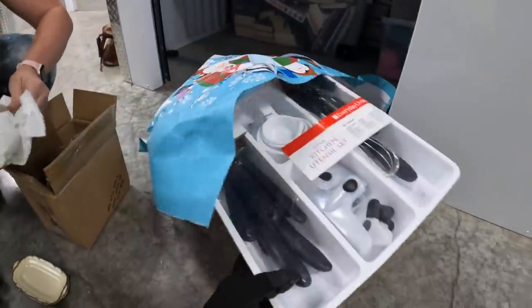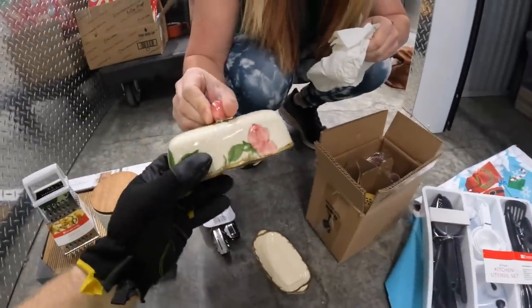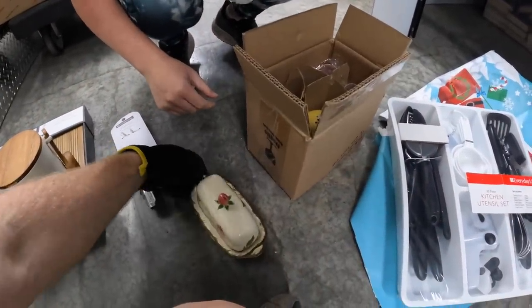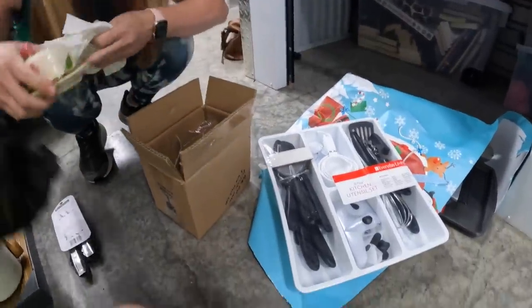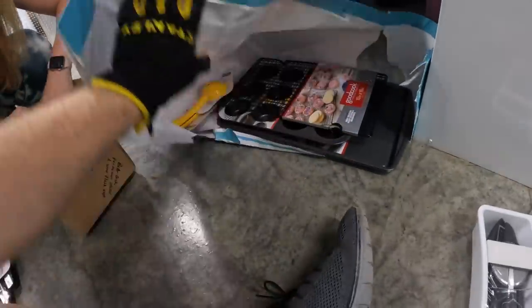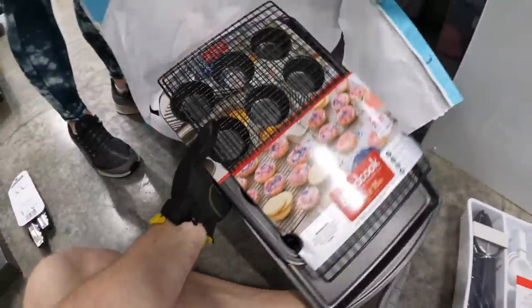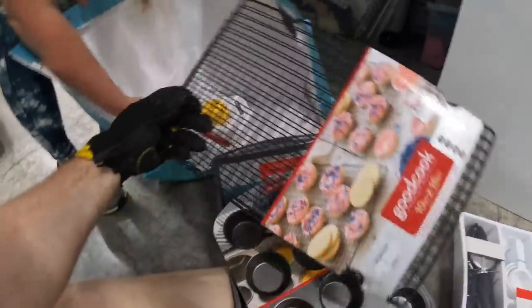Oh, here's your butter dish. Oh, that's beautiful. Probably hand painted. Look at that, guys. Cheers, cheers, cheers. We also have a whole set right here. Kit 30 piece chicken kitchen set. Nice. And we have a ton of cookware, guys. Cool. A ton of cookware.